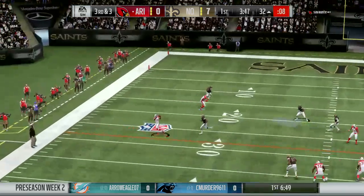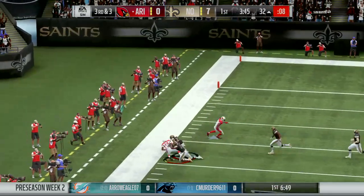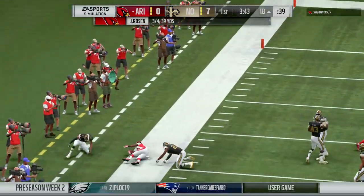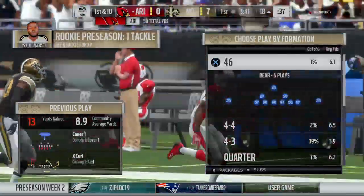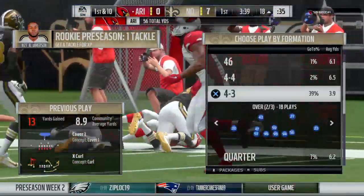Rosen to throw on 3rd down. It's caught, Nelson, and inside the 20 before he's brought down. A gain of 13 and also a 1st down.